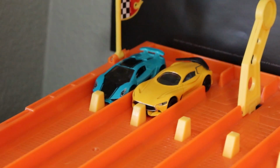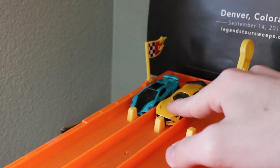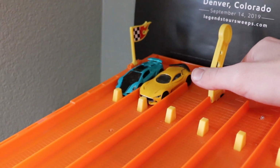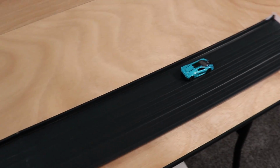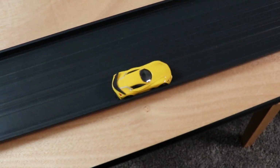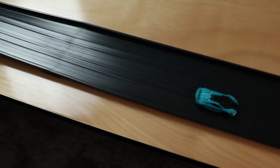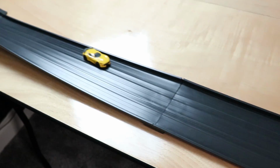Here we go for our final matchup of the third place cars first round. We have the Vision from Infiniti, and then we have the Sesto from Lamborghini. 3, 2, 1. Look at that, it's going to be close, but it's going to be the Sesto staying ahead of the Infiniti. Here we go, this could be it if the Sesto takes it. 3, 2, 1. Look at that, it's going to be close, but it's going to be the Sesto Elemento taking the win.